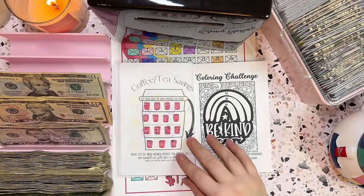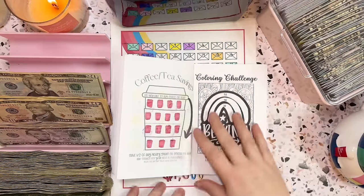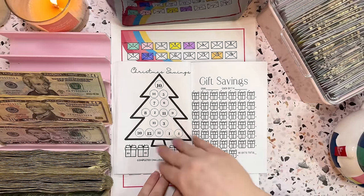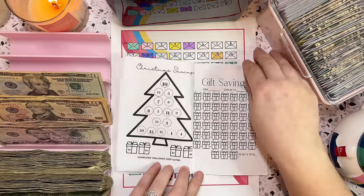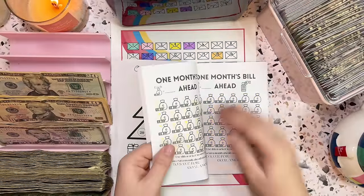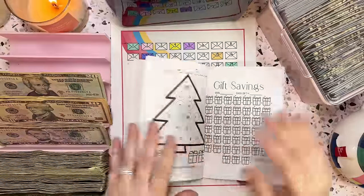Okay, so we stuffed some more money in. Now this one is a $200 challenge. And then let's look at the next one. Another 200. Oh, and it's Christmas. Love it, love it, love it. How close are we to finishing this thing? I mean, we're not far off.